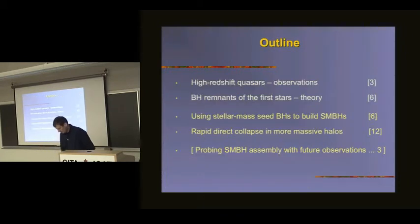Since not everybody is familiar with the topic, I do want to give a little introduction. I want to talk a little bit about the observations themselves, and then parts of the theory which are sort of solid, the background: how you might form the first stars which leave behind black holes, which can grow into big black holes. And then the two methods to grow these black holes into billion solar masses.